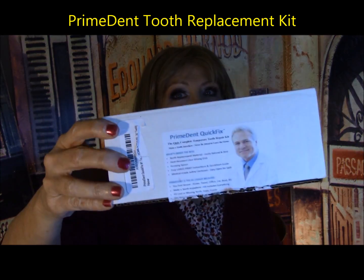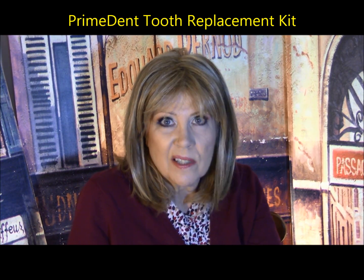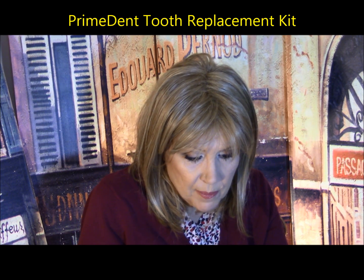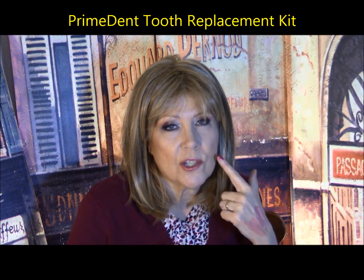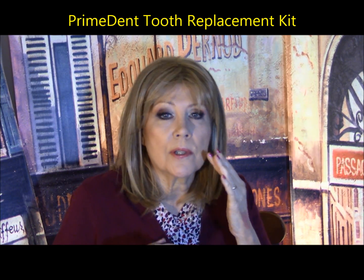Prime Dent, and I got it on Amazon. It was like 25 bucks, and it's instant. I mean, they instantly go clear, and then you just form them into a ball and stick them in your mouth, and that's it. Yeah, I chew on this side if I have to chew something, but I drink. It doesn't matter which side it goes.